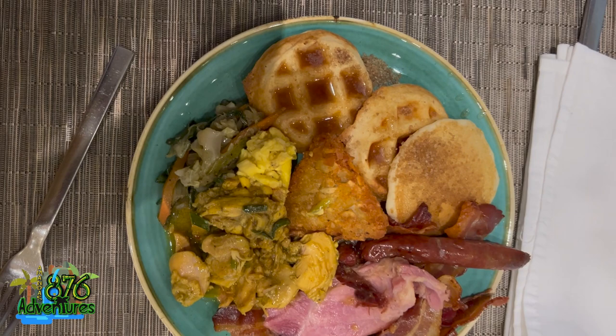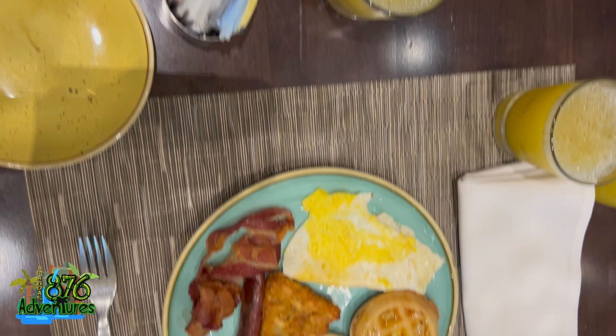Guys, just guess which plate is mine. The first one or the second one, just take a guess.